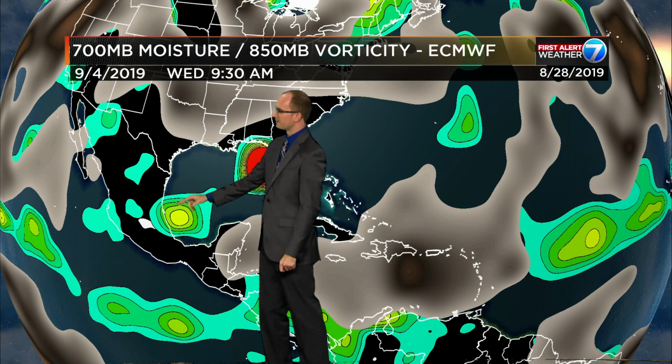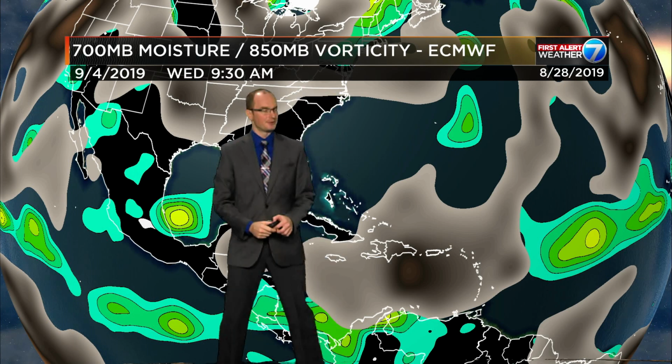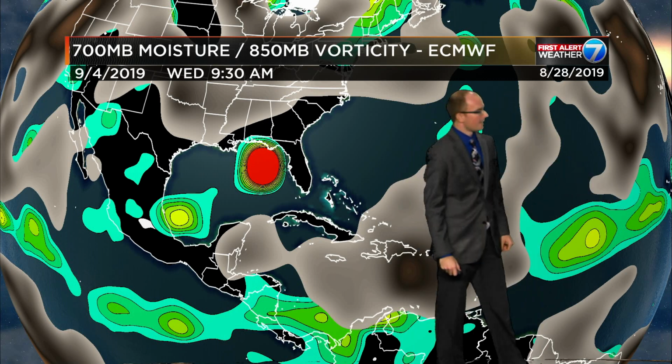It spins something up and sends it into Mexico at the same time. So here we are Wednesday morning, and it has it out into the Gulf of Mexico, but that's not all, folks. We've got more waves, one here and one back here, as we head through Wednesday that we'll have to keep tabs on coming off the coast of Africa.